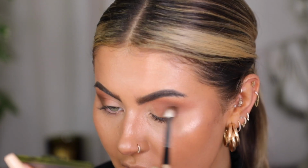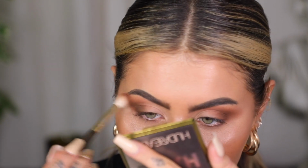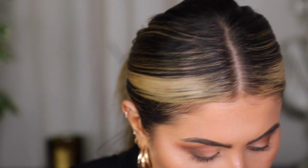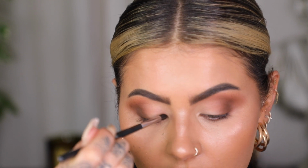I'll just use the khaki on the inner corner. And then I'm going to go back in with the first colour and just blend that out. Obviously khaki is quite a cool tone colour, so it's not as easy to blend, but that's fine. So I've got loads of black eyeshadow on it. No, I'm going to go in with a little Morphe M507. And I'm going to go in with the khaki colour and we're going to do this spotlight situation.